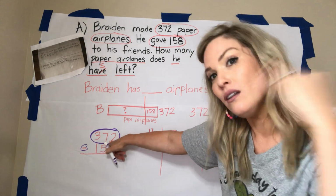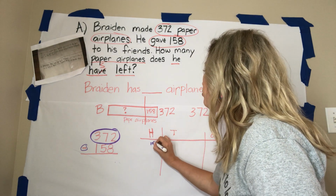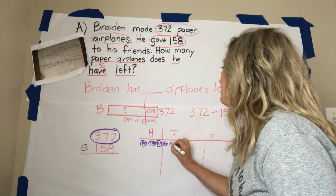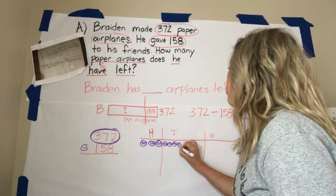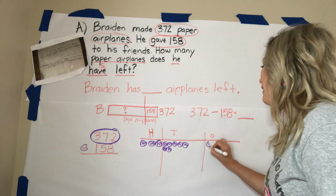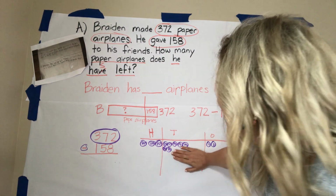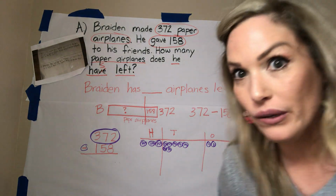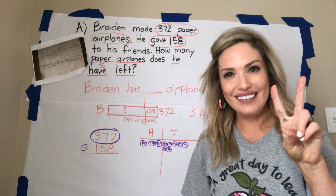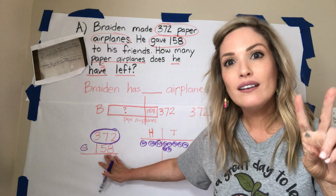Since I'm zooming in and focusing, I'm gonna model that minuend. 100, 200, 300, 10, 20, 30, 40, 50, 60, 70, 71, 72. All right, I'm using disks for mine. 372. And remember what it says. Check your what? Ones in the minuend. And check your ones. Show me two. Okay. Can you take away eight? What are you going to have to do?